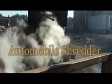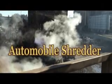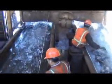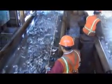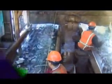The shredder produces and separates about 1,200 tons per day of finished ferrous metal product, ready for sale and shipment. In addition, it's responsible for producing about 300 tons of ASR per day. Residue is considered a byproduct of the shredder and contains non-ferrous metals. Once separated, the non-ferrous metals are sold.